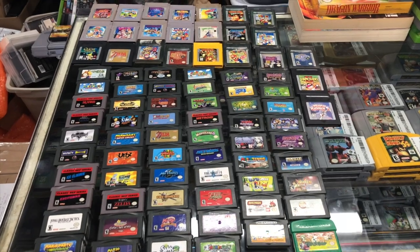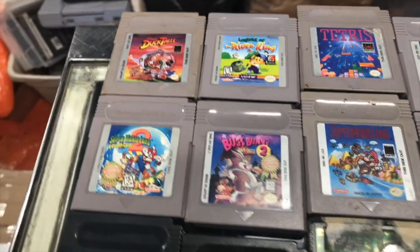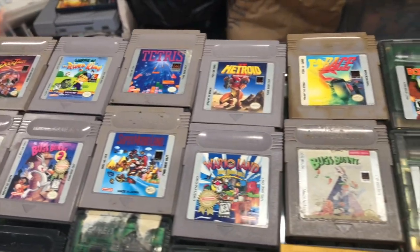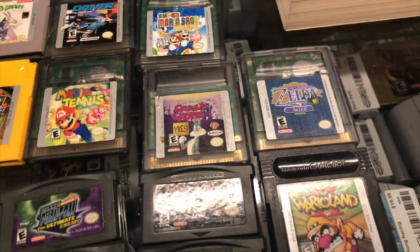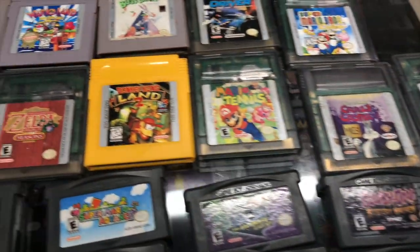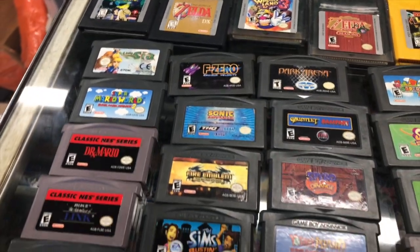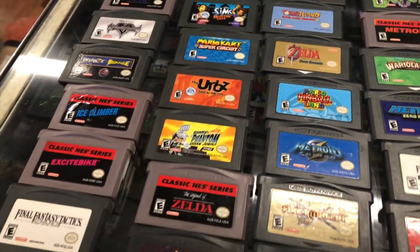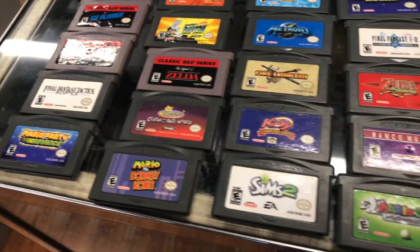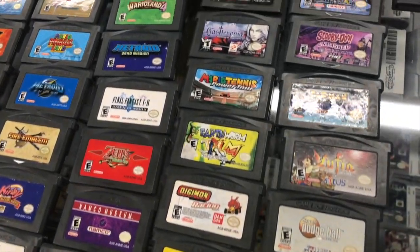So instead of showing all the games individually, I'm just going to do them like this because it's way easier. There's a lot of Game Boy games here. Lots of good stuff. There's Game Boy, Game Boy Color, and Game Boy Advance. You guys can pause the video if you need to. I might be going a little quick, but there's a lot of them. Pretty cool stuff.